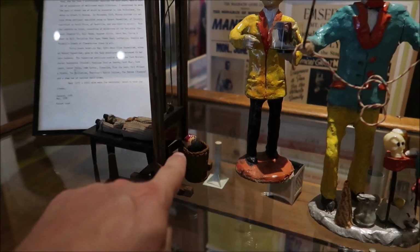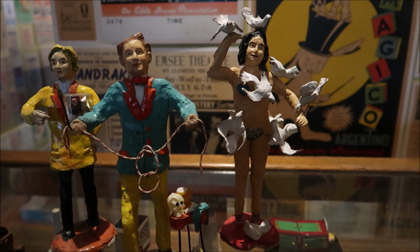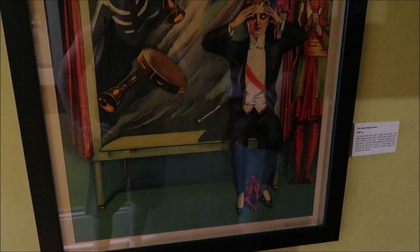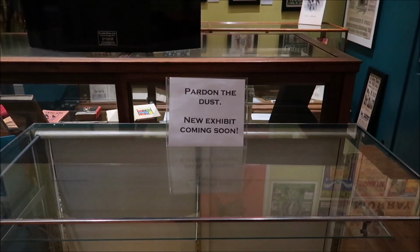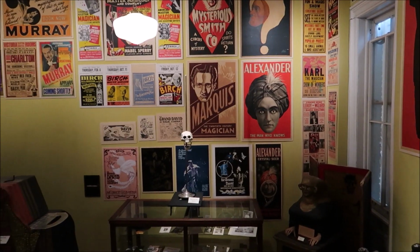A little guillotine complete with a severed head. And yeah, there seems to be quite an element of the macabre for a lot of these old magic shows. Keep checking back because we're going to be giving constant updates as to the new attraction being put in here.